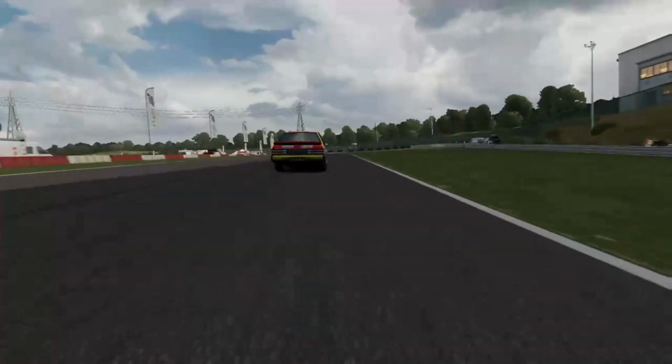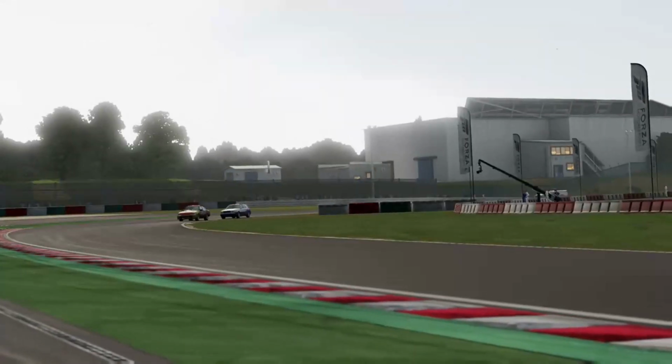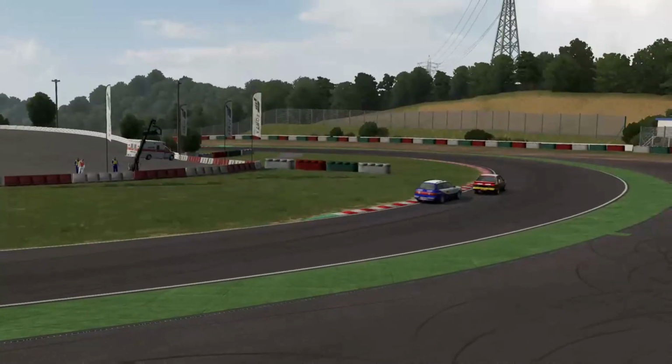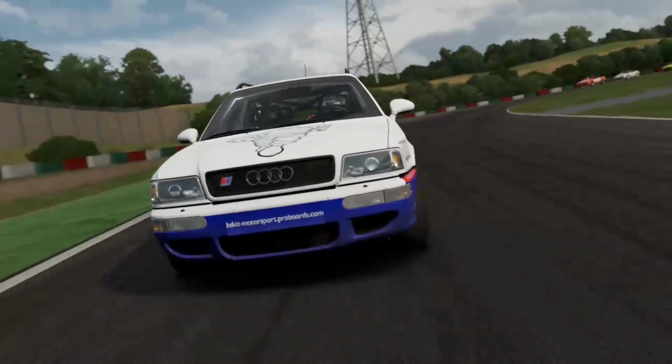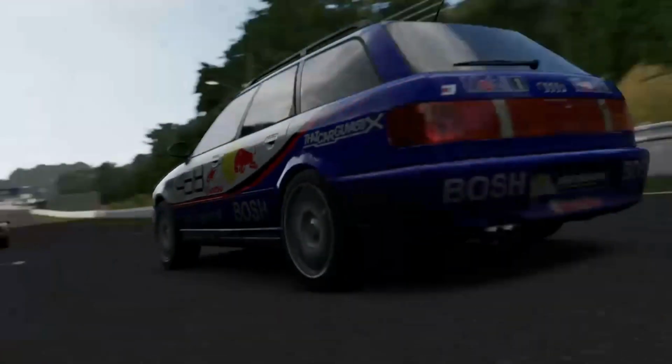Right, come on. Let's try and get him back into Spoon. He's going to get nice on the brakes, as am I. Maybe close the gap a bit on the brakes there. Come on, I'm desperate now. I'm incredibly desperate to get past him. Come on. He's ahead of me on the straight, so I can't actually slow him down with tactics.